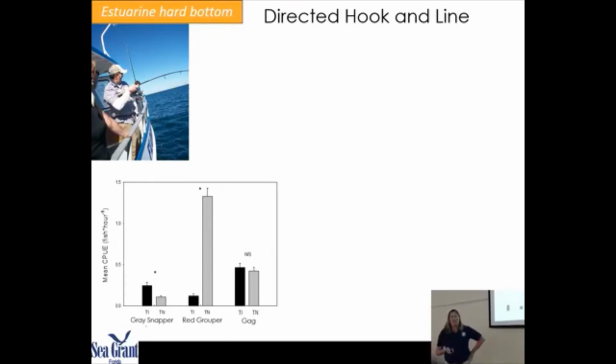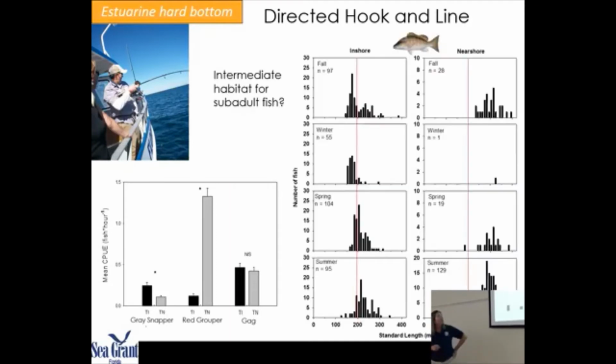The other thing that we found is that looking at the length frequencies, we could actually see the size difference between inshore and nearshore, and kind of see that, well, maybe this is an intermediate habitat and those fish are moving offshore.